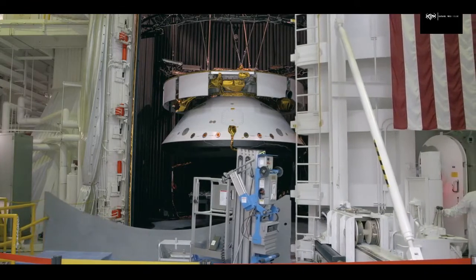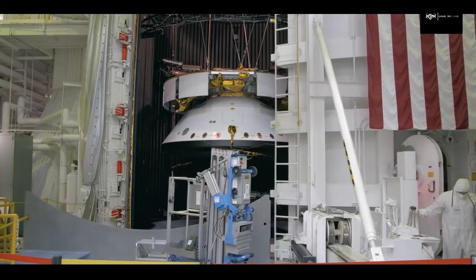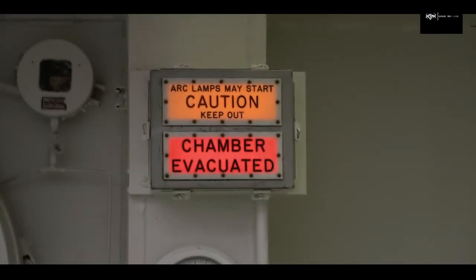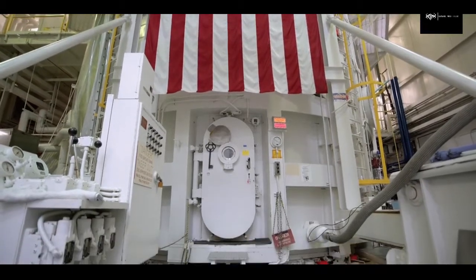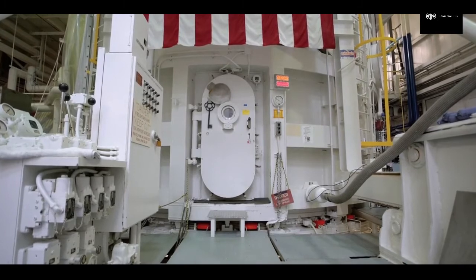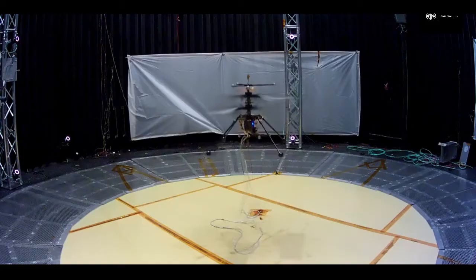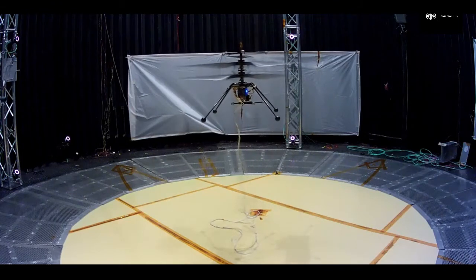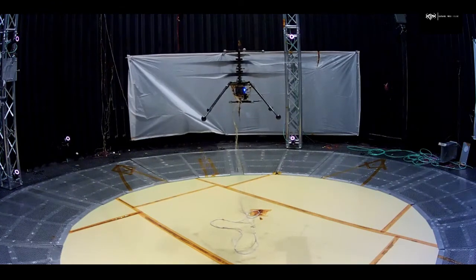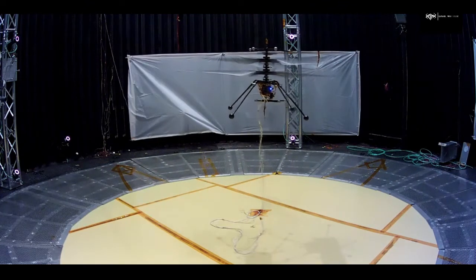The simulator can also replicate the thin, dry atmosphere and wide temperature swings on the surface of Mars. This is where the Ingenuity helicopter proved it could both fly and control itself in that environment. It had to be very light, just under 4 pounds, but powerful enough to spin the rotors at 2,400 RPM to generate lift in an atmosphere less than 1% as dense as Earth.